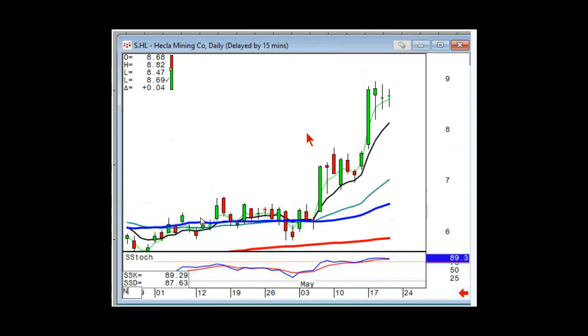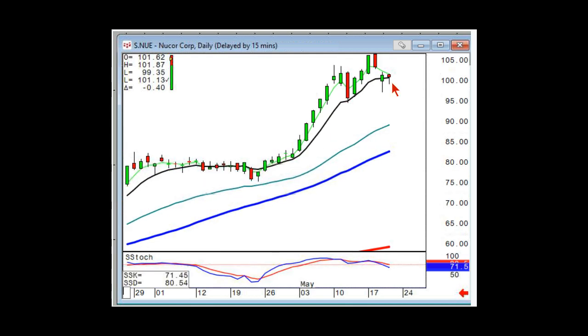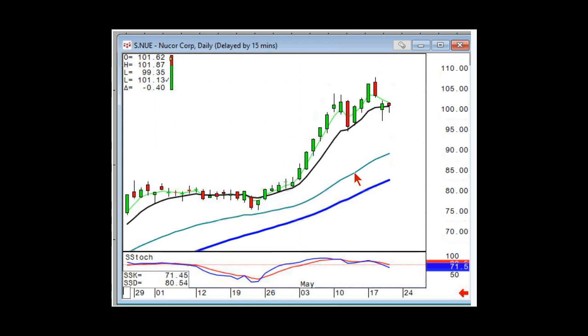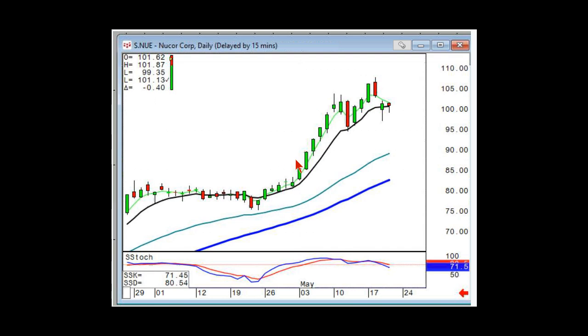Same scenario here on Nucor. There was your fry pan bottom. It held up at the T-line, and notice what it hasn't done. It hasn't closed below the T-line. That is very relevant information, because as long as you stay above the T-line, the probabilities are dramatically in your favor that that price move is still going to be a positive move. So what would we do with this? If it started trading positive, doing kind of a J-hook pattern, you could still buy it, because of that J-hook pattern setup.